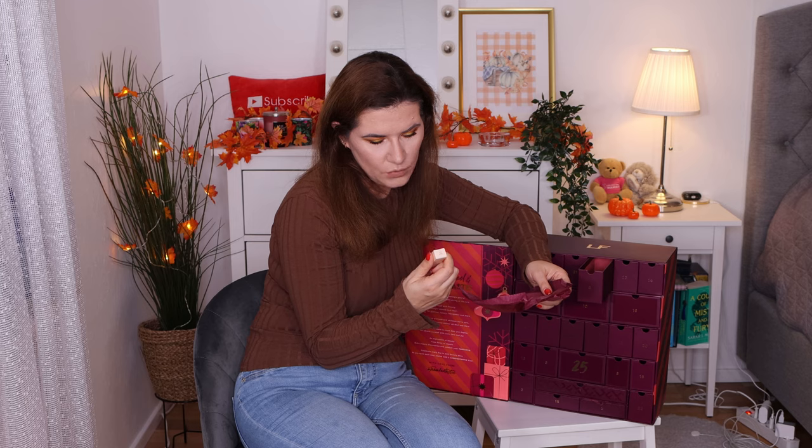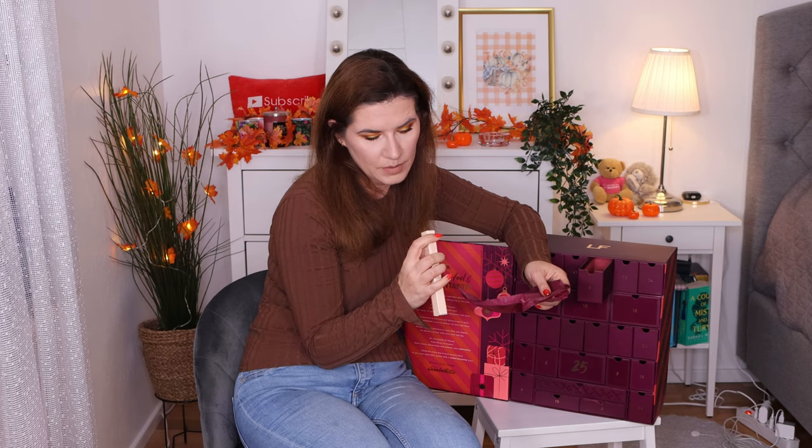Lip line, long wear retractable pencil, Delilah buff. I haven't tried anything from the brand Delilah. This is the first time me reading about this or seeing this brand at all. But it's cruelty free, paraben free.